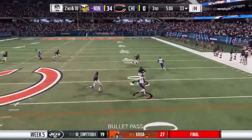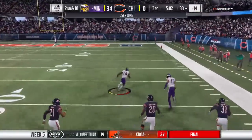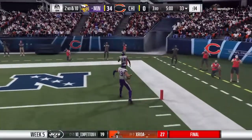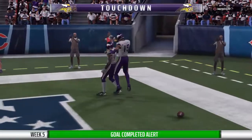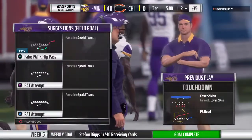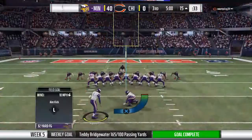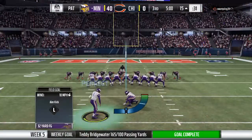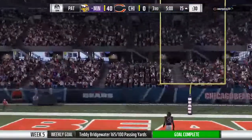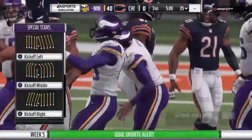Bridgewater now. He's got it complete to Stefon Diggs. Touchdown, Vikings. Stefon Diggs, his second touchdown on the season. And the Vikings offense continues to pour it on. As a former DB, you might not like to see that, but from a wide receiver's perspective, those are the plays they dream of.